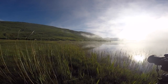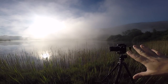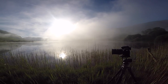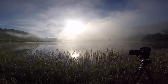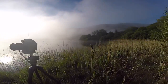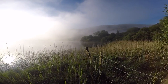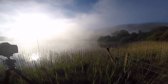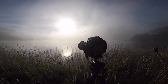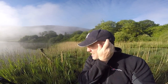Obviously, if we have a look at where we are, we've got the reeds here, which make a nice foreground interest, and the grass, and then the lake is mirror still with the haze on the front. People will be looking over here and saying, oh, I'm finding you get a composition going in that direction. Well, I have, and I'll show that as well. And I'm shooting at f11 with a prime lens on the front, which is a 24mm.